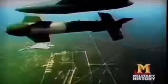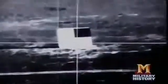Another type of smart bomb, a TV-guided weapon, is steered remotely by a bombardier operating video game-like controls. A TV-guided weapon, when you saw it, as it got closer to the target got bigger, bigger, and bigger until it flashed out, because you're seeing the camera moving closer and closer to the target.